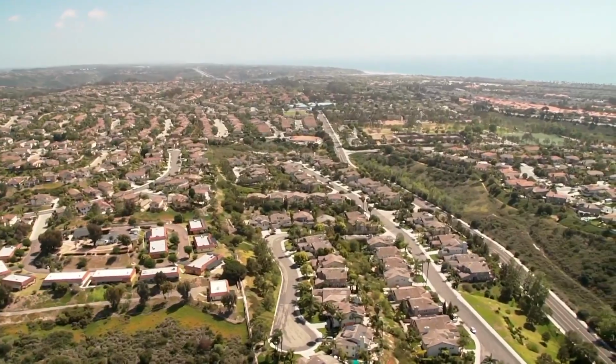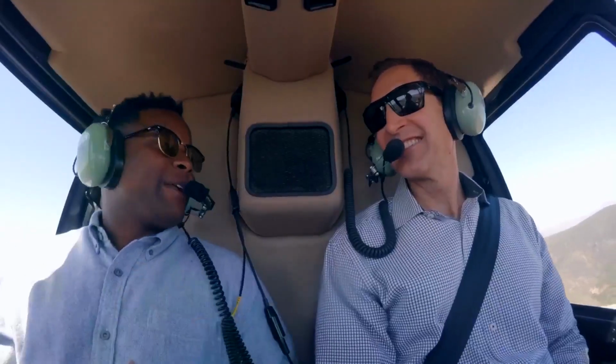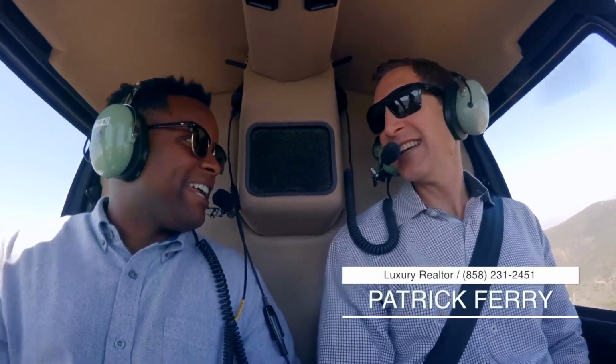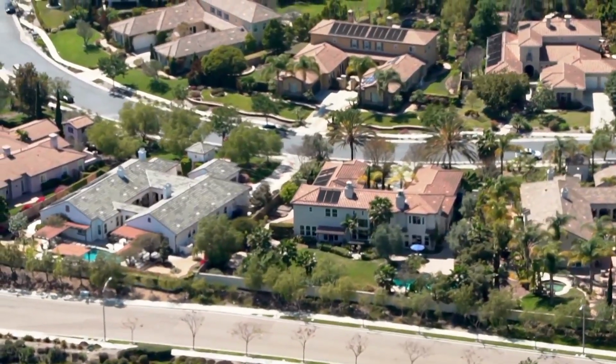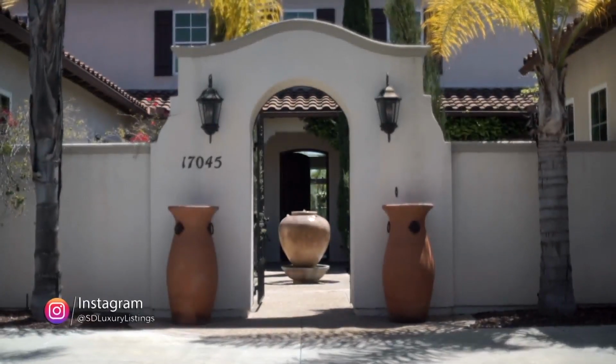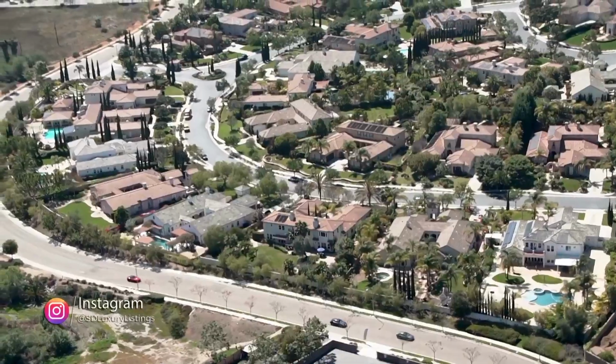All right, Patrick, here we are yet again. It's good to see you. Love it. You know, when it comes to amazing listings, I know that you guys are always going to be in the game for that. Hey, we're working hard. And this home is no different. So now that we're above this gated community, looking down at the home, what do you love from this bird's eye view?